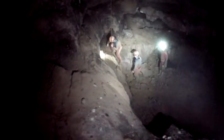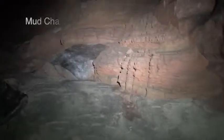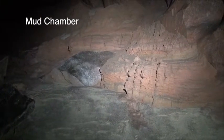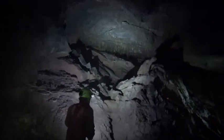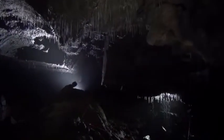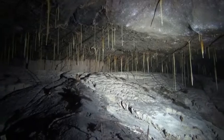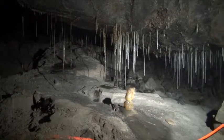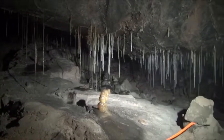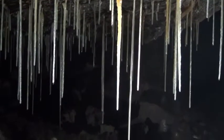In spite of its discouraging name, Mud Chamber contains some very interesting mud and sand layered formations. Percolation water showers from the roof, and all around the edges are arrays of fine straw stalactites, each one a single crystal of calcite that develops around a single tube feeding water to the tip.